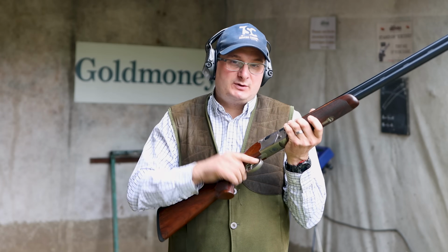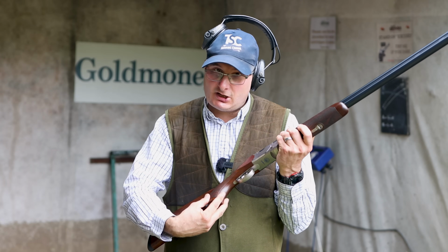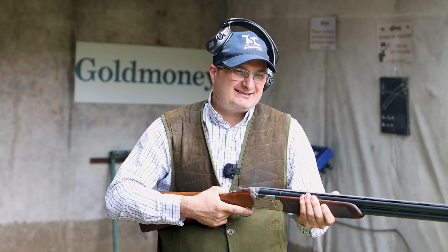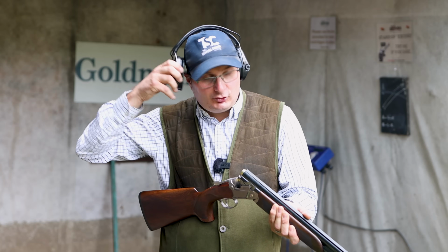Again, the first thing I would say that they've changed is they made the pistol grip slightly bigger. It does feel quite barrel heavy compared to the 682 Goldie. That's my first thoughts.